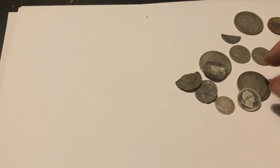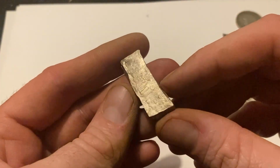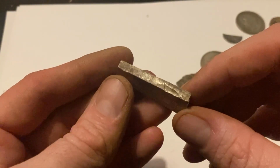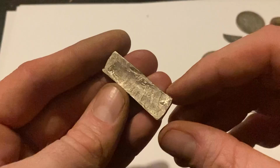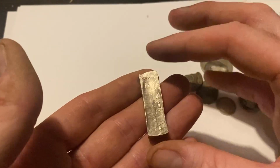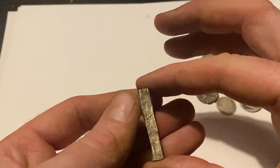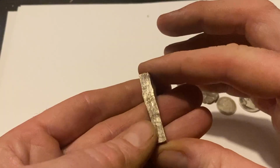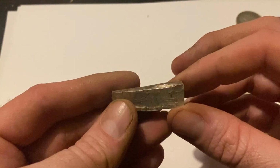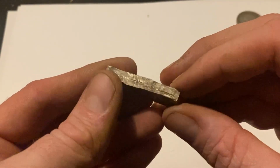And then lastly, this here, which is not a coin. This is a silver ingot, one of two that I've found in the last year, and I can't find the other one yet, but I'm guessing it's probably going to be in that box somewhere. So this weighs probably about 20 grams, not far off an ounce, and it looks like it's been two pieces. It's either two pieces stuck together or it's one piece that's been folded over and bent over on itself, you know, like hinged.